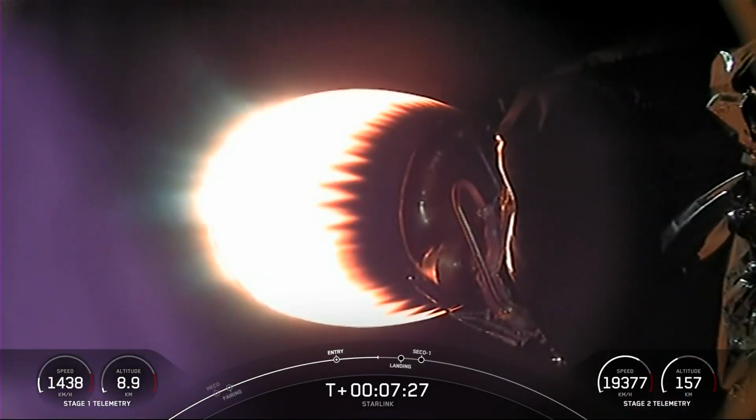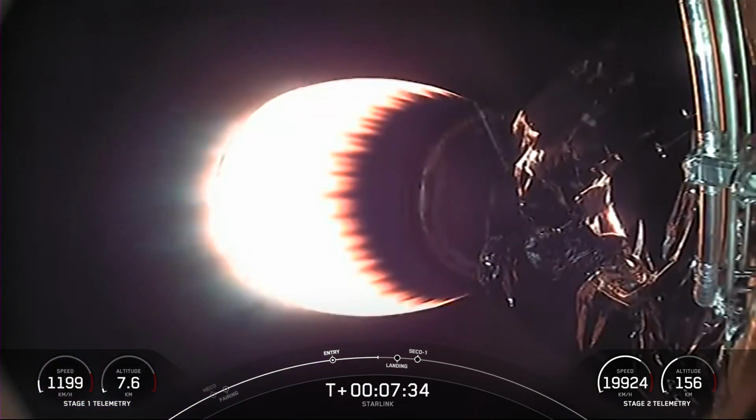Stage 1 transonic. And there's that call out that the first stage is transonic, which means it is traveling near the speed of sound. Stage 1 and Stage 2 FTS have safed. Now coming up next, we have a landing burn on the first stage, which should start in about 20 seconds from now.